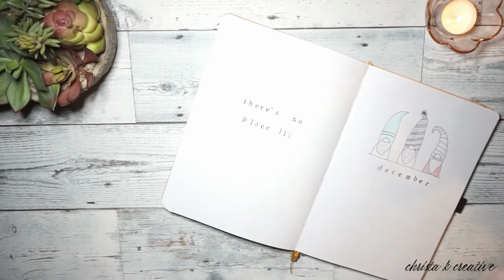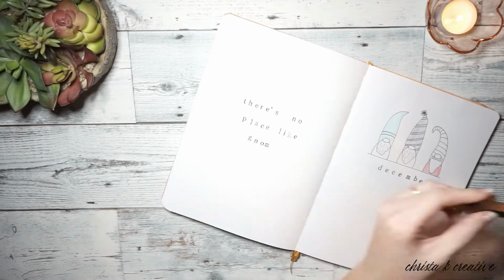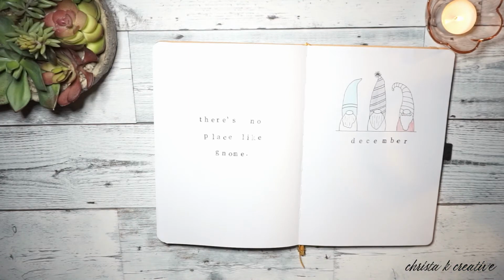I do incorporate a quote this month. I didn't use it last month in my November setup, but I wanted to use this for December, as a lot of us will either be going home for the holidays or seeing family over the holidays. I thought what better quote to use than "There's no place like gnome."